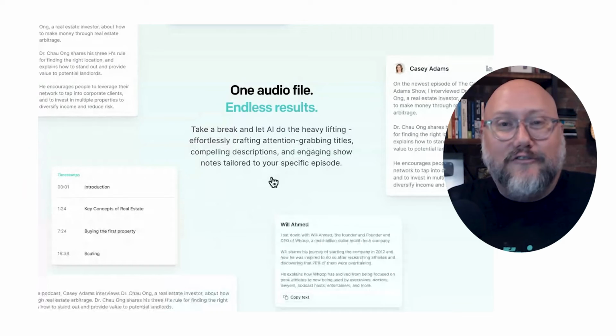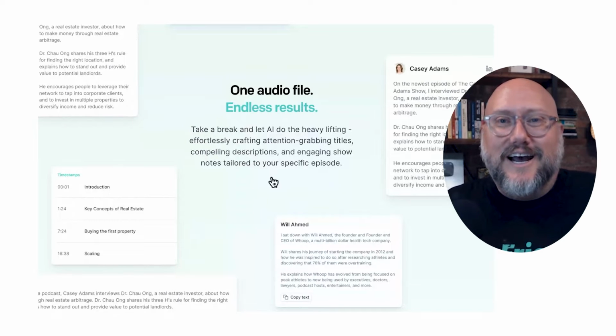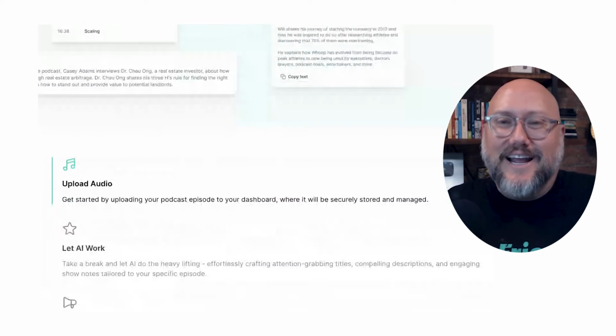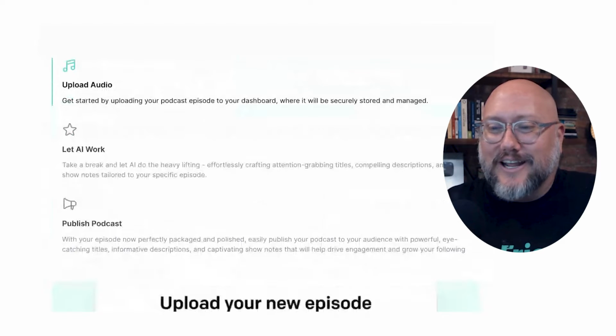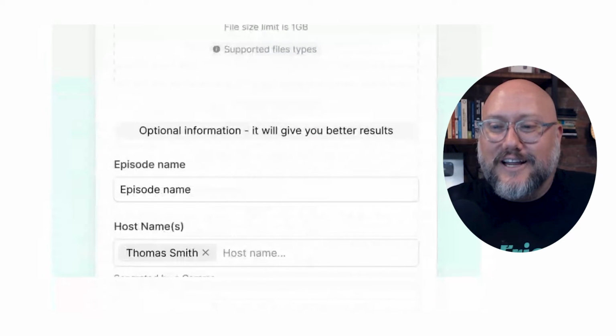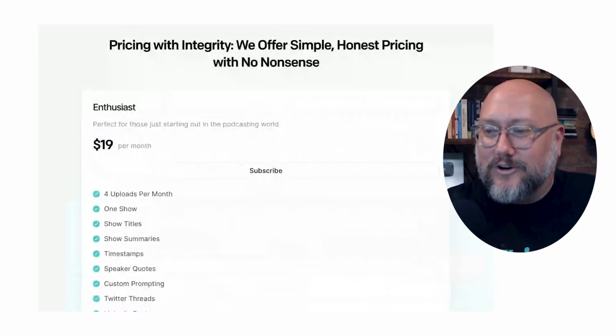And so one audio file, and that's literally all you have to do, is upload an audio file. You give it the current name of that podcast and then who's on the podcast, and then it takes it from there. So you upload the audio, let AI work, and then publish the podcast. And it shows you exactly how the platform works here.